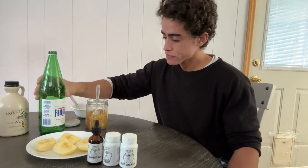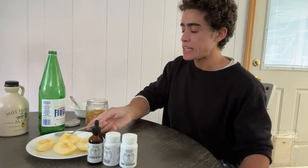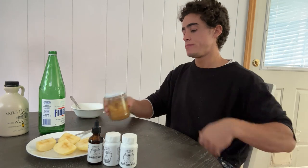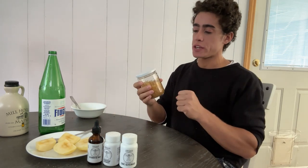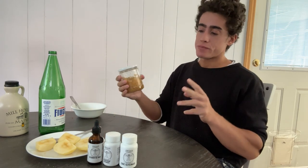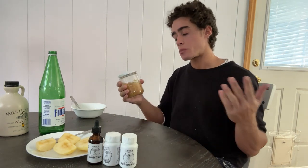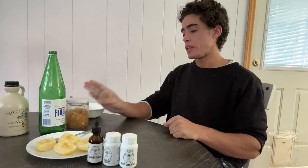I'm probably taking twice as much kefir grains as I actually need. It's a little overkill. Instead of having one tablespoon after every few bites of food, I could probably do a bit less.